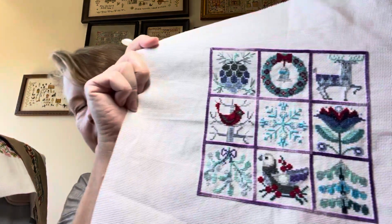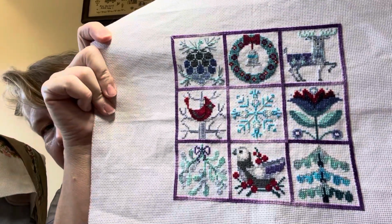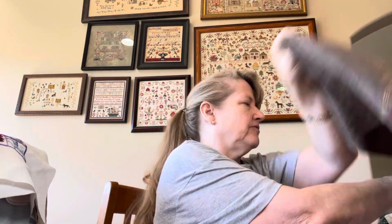Here's Invierno by, I didn't even say that very well. Invierno by Satsuma Street on White Aida. I love that one. That one is square, so that one I have to just get any old square frame, right? This one I'm also ordering a frame for.